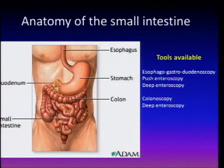I'll take the liberty of just going through the anatomy of what I'm dealing with on a day-to-day basis. The esophagus, stomach, and duodenum are pretty easily accessible by conventional endoscopic technology. That's been around for nearly 40 years now. You can get a little bit further with what's called push endoscopy. That gets you down maybe 3 or 4 feet into the small intestine.